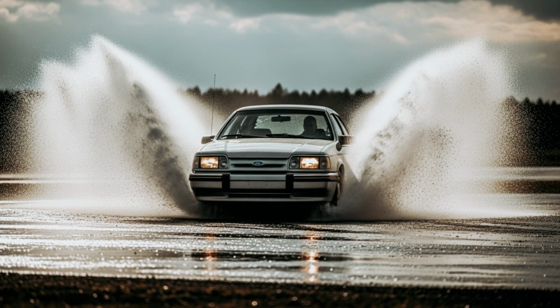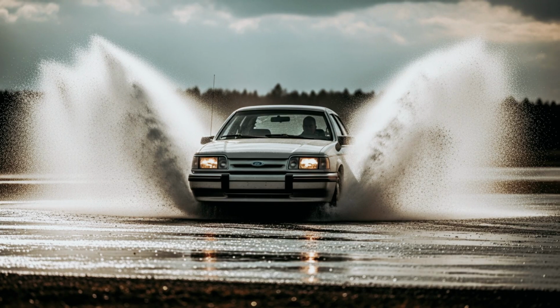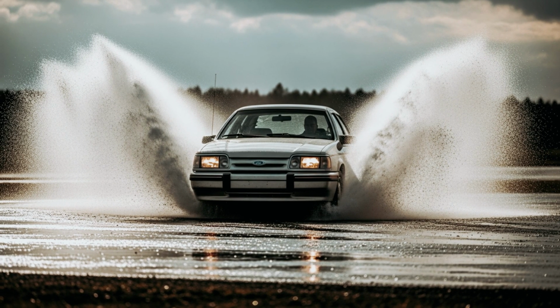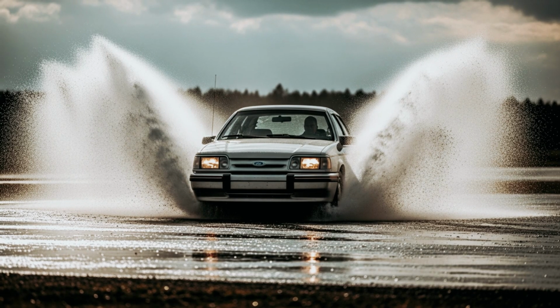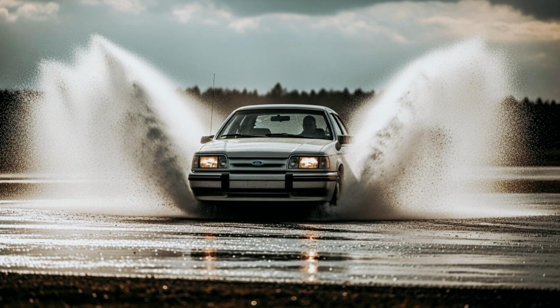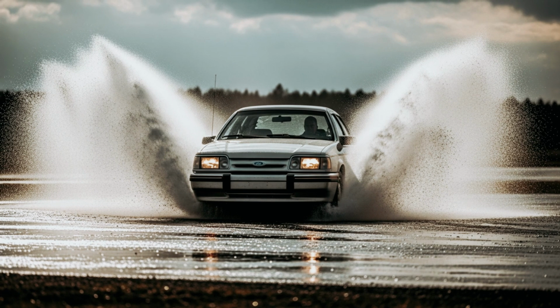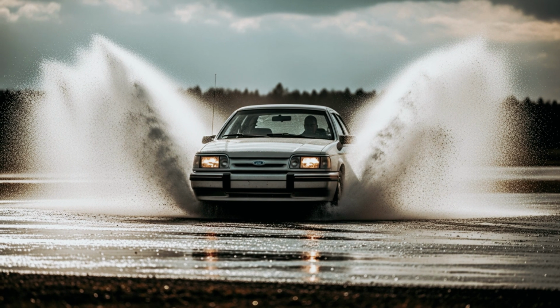Then comes the moment that caught us off guard, the way it handled unexpected challenges on the road. Maybe it's how effortlessly it held its line on slick pavement, or how composed it stayed even over uneven surfaces. Either way, it's the point where the Ford Tempo stops being just another car and becomes something genuinely impressive.